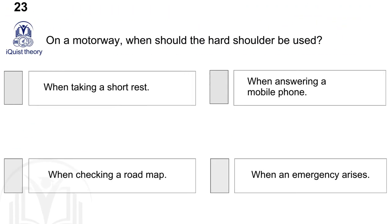On a motorway, when should the hard shoulder be used? When taking a short rest. When answering a mobile phone. When checking a road map. When an emergency arises.